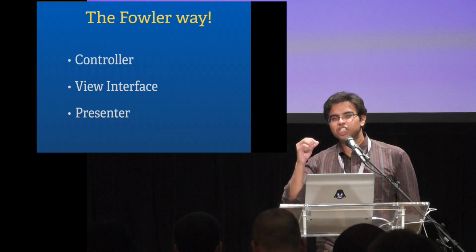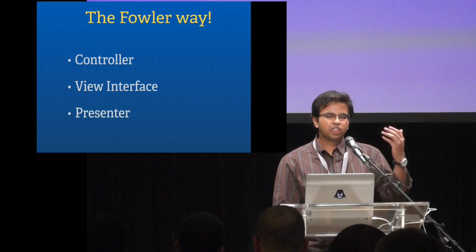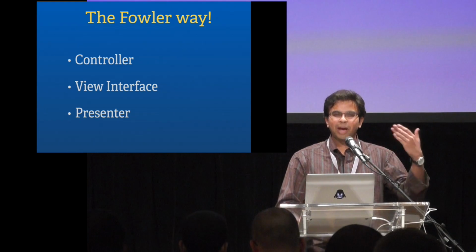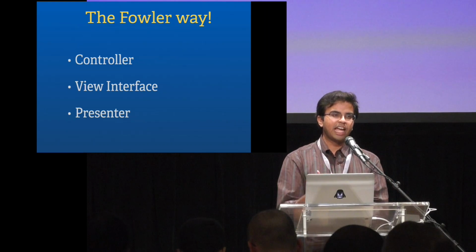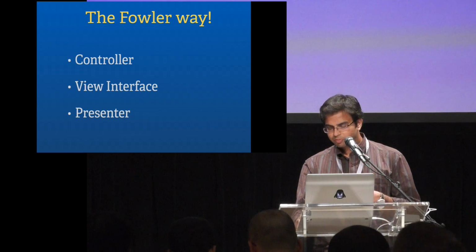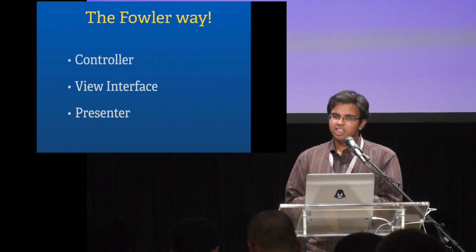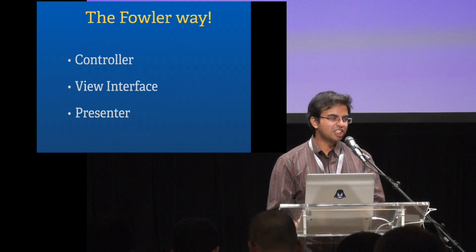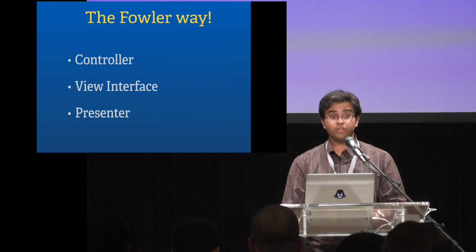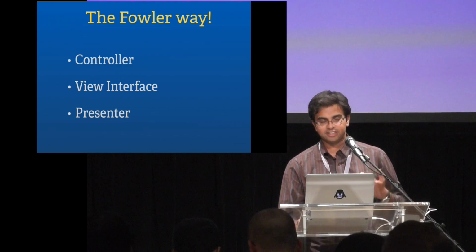Now, the thing is, he's actually come up with these huge articles, and he's called them the supervising controller and the passive view patterns. These are amazing patterns, but they were built for enterprise Java applications. So what I set out to do is adapt these terminologies, adapt the learnings from what Martin Fowler wrote, and actually try to apply that on Android. Because if you could potentially do that, that makes life in the UI testing world really simple.